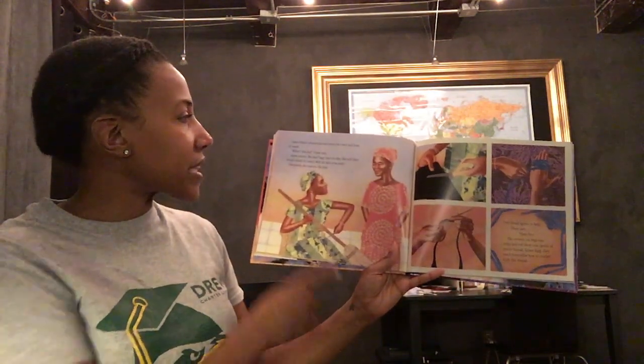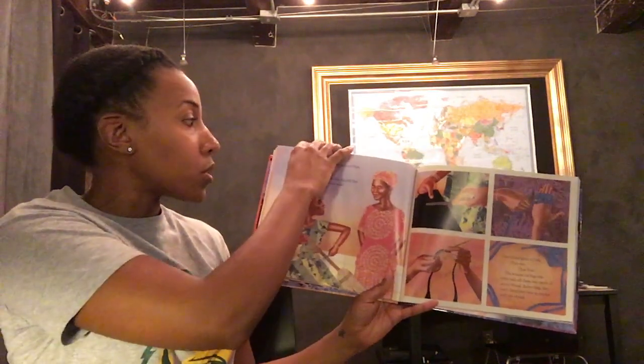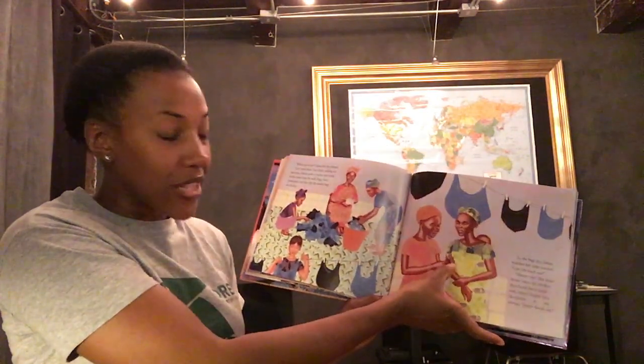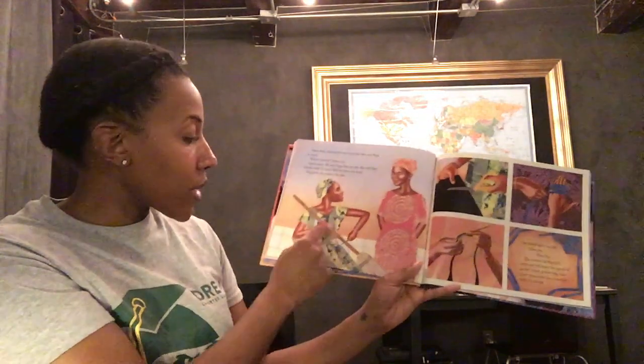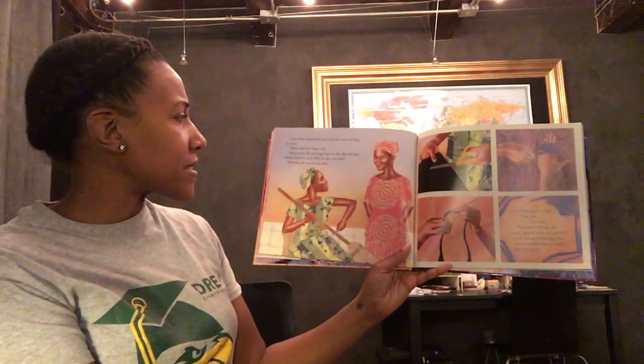Isatou finds a broomstick and carves her own tool from its wood. So she's creating her own tool, just like the tool her sister had to crochet. She's gonna create her own out of this broomstick. "What's that for?" Fatim asks.